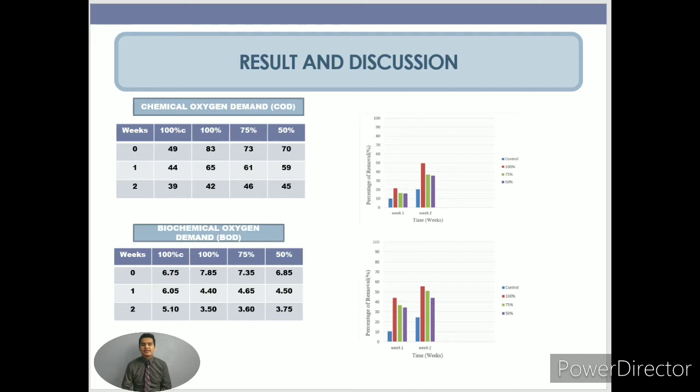This is the result that has been recorded for each week, in which the graph of percentage of removal of each parameter is also shown in the slide. For the COD parameter, the percentage of removal is higher in the water container that contains aquatic plant, in which the value of removal is more than 30%, while the control container only has about 20% removal. The highest percentage of removal is in the 100% water container, which is 49.40%.